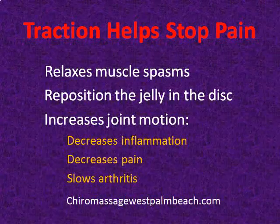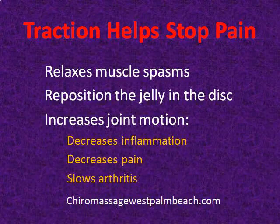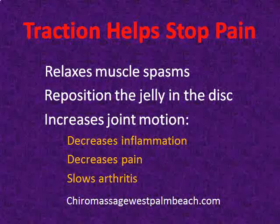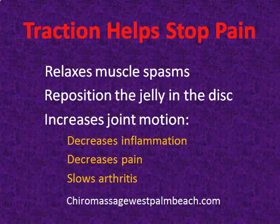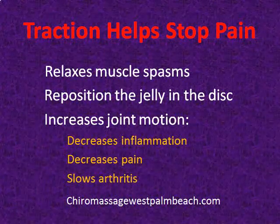This simple form of therapy relaxes muscle spasms. It helps to move the jelly of the disc back to its proper position, and it helps to restore motion in the joints, which decreases inflammation. When we use traction, we accomplish two things. We decrease your pain, and we slow the process that causes arthritis in your joints. Traction is a wonderful treatment with many benefits, and that's why I use it on most of my patients.